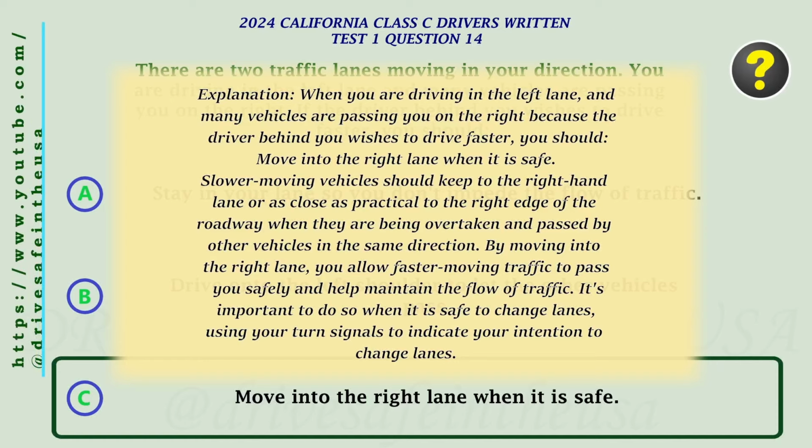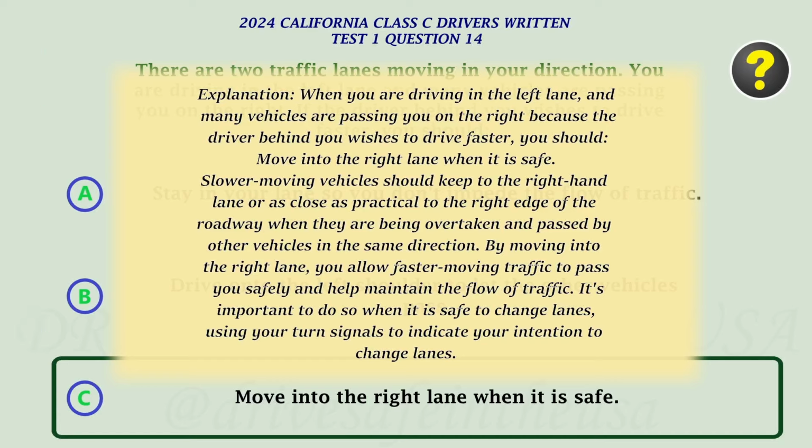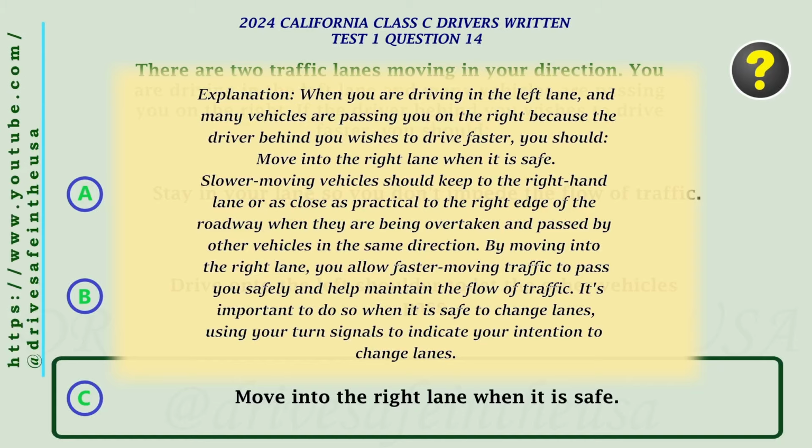By moving into the right lane, you allow faster moving traffic to pass you safely and help maintain the flow of traffic. It's important to do so when it is safe to change lanes, using your turn signals to indicate your intention to change lanes.